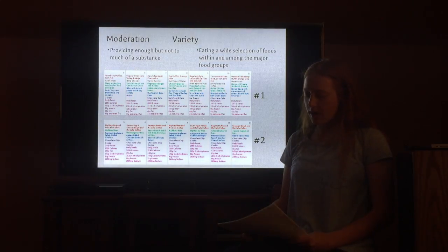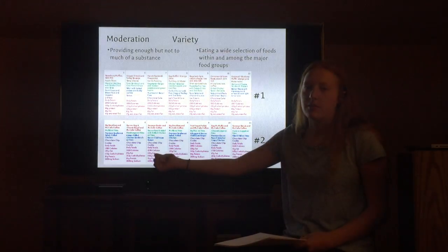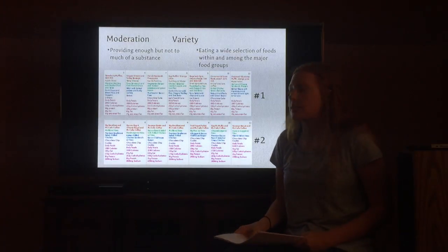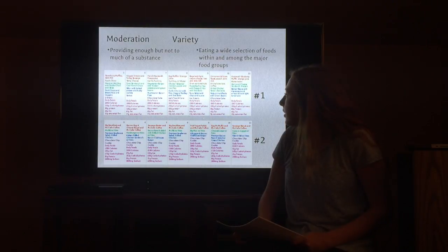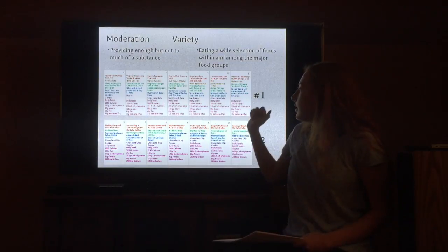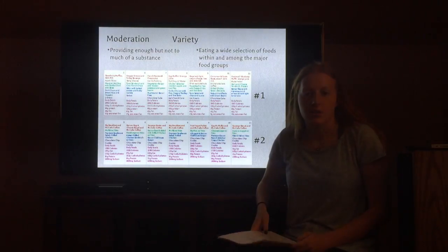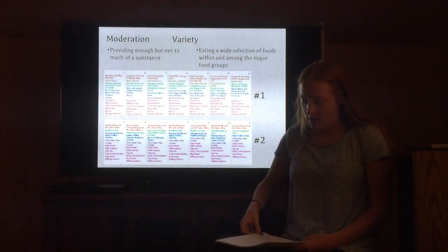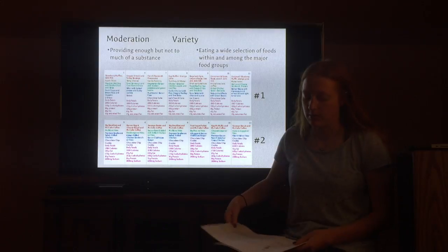Menu 2 does not show variety. For example, for the desserts, chocolate chip cookie every night, because McDonald's doesn't really have any healthier dessert options. So chocolate chip cookie it was. Menu 1, we have like 2 Oreos, sherbet, chocolate cake, light pound cake, and it goes on. So variety and moderation in your desserts is a big deal. Menu 2 does not show moderation either, because every day there's a high intake of sugars, trans fats, and sodiums.